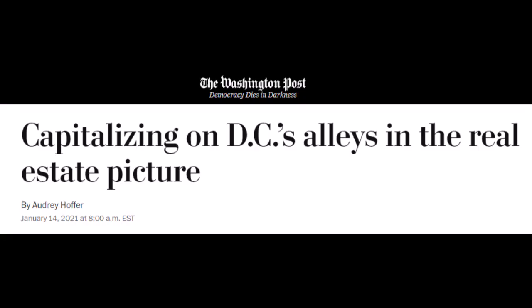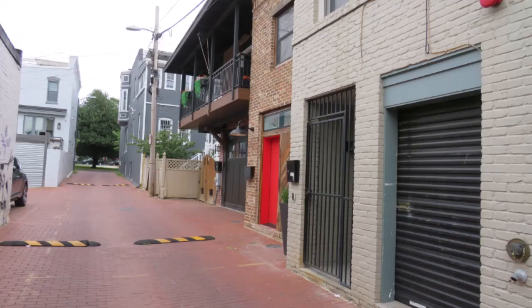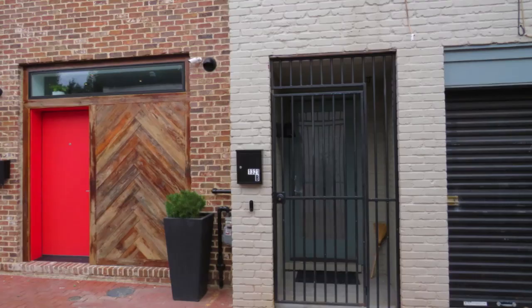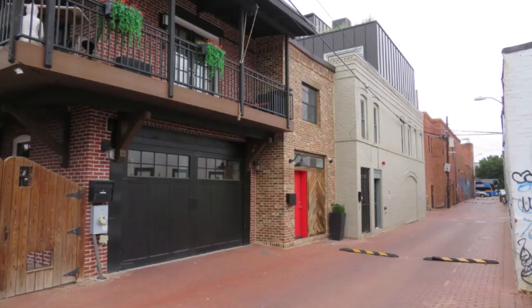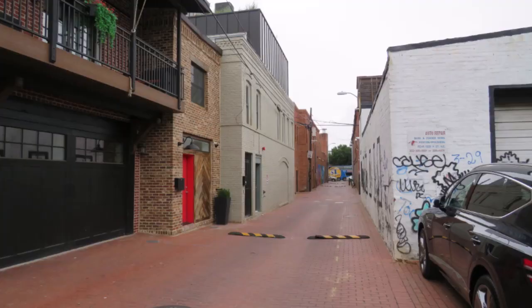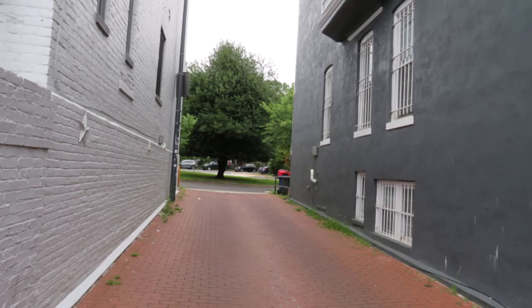There's a Washington Post article called "Capitalizing on DC's Alleys in the Real Estate Picture," where it describes how a real estate agent and artist, Giorgio Faricio, who came to DC in the early 1980s looking for an affordable studio, found some alley dwellings perfect, but they weren't legal to live in or to work in. So he lobbied DC to change the zoning codes, and after 7 years, he was successful. He bought several buildings, rented studios to artists, and watched the alleys turn into attractive places for commerce and living. The article also says that today, he has one building, originally designed as a community stable for horses and carriages. His studio is still there, and he rents space to another artist.